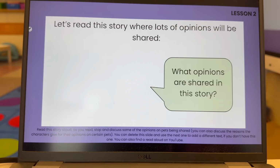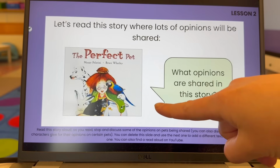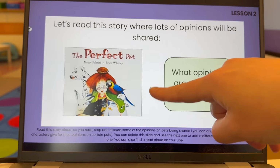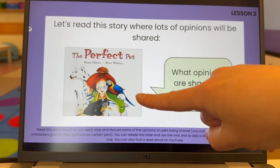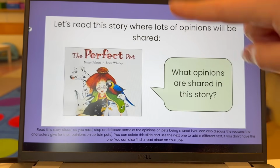And actually, I will say, after we did this, I had them write down their own opinion about a pet. I actually had them write 2 sentences. It's not in the slides, but I had them write this in their journal. They had to write 1 positive opinion and 1 negative opinion. Let me tell you why.